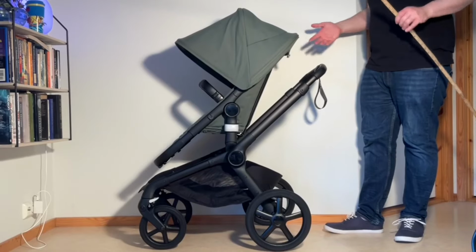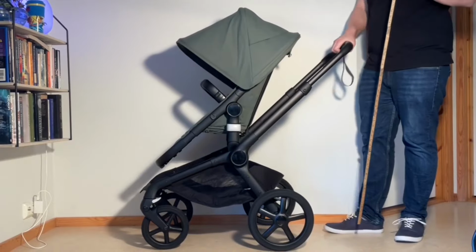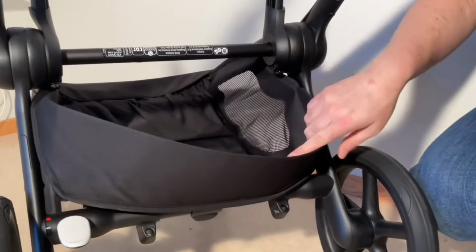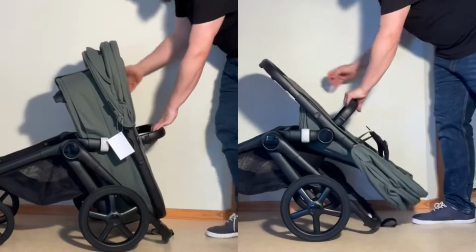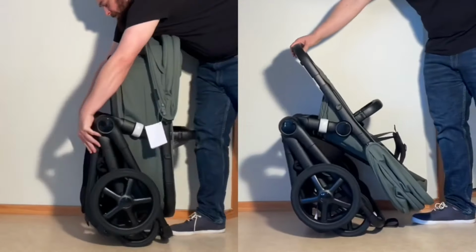Moving on to parent comfort, the Fox's handle is adjustable between 92 and 108 centimeters, and the model has a decently large and accessible shopping basket. The Fox folds down via a one-handed process and can be folded down to a single, standing piece with the seat facing either forwards or reversed, as well as with the bassinet.